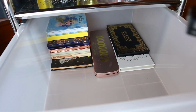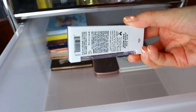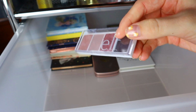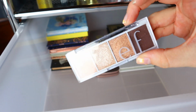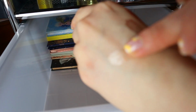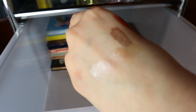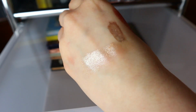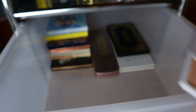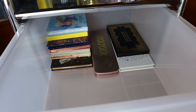Here we have my ELF palettes. So I have two of the bite-size eyeshadow palettes. First one I have is the Rose Water one, which is very pretty, but I don't use this one as much. The Cream and Sugar, which I absolutely love this. Just look at that. Ignore the other swatches and just look at that one. Like, wow. It's so beautiful. And these are only $3, and I highly recommend you guys check those out.